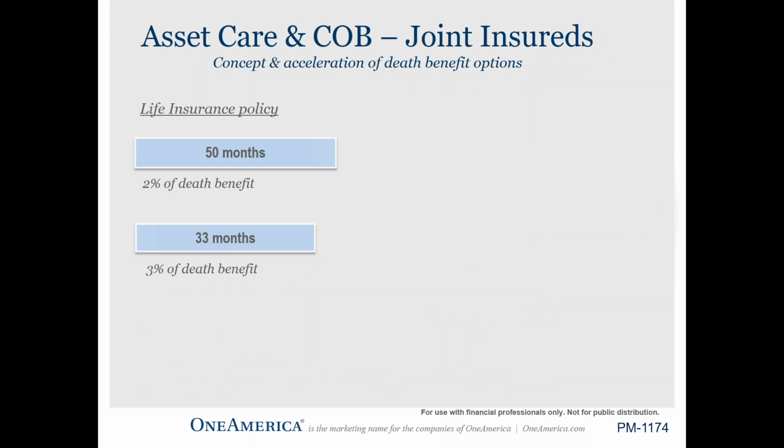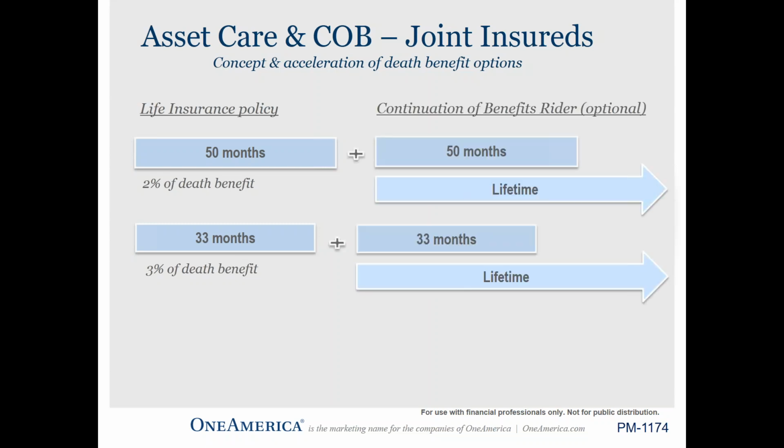Now, as I mentioned earlier, the standard spend down of the life policy for long-term care is 50 months. Well, at time of application, you could choose to shorten the spend down to 33 months on a joint policy. On our previous example, that 50-month base caused a $5,000 per month benefit. Well, if we shorten that down to 33 months, it would have been a $7,500 per month benefit. Now, no matter which base policy you choose, you can still do a lifetime benefit rider. You can also do a rider that mirrors the base policy.